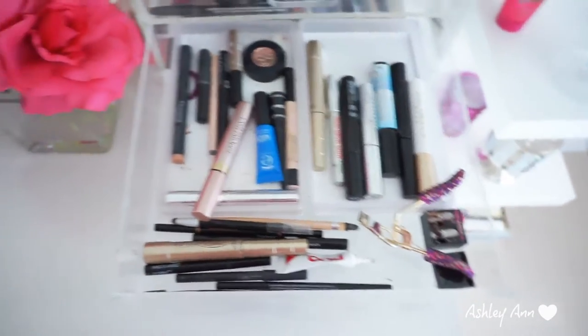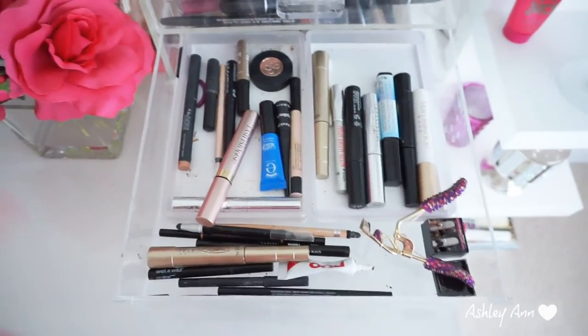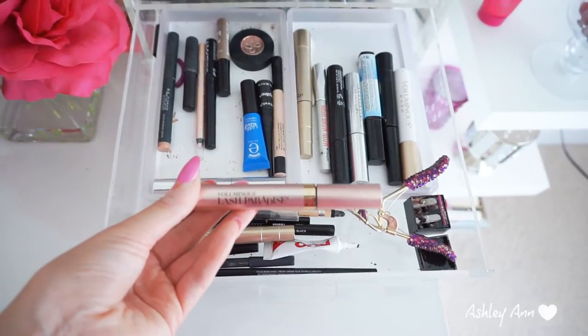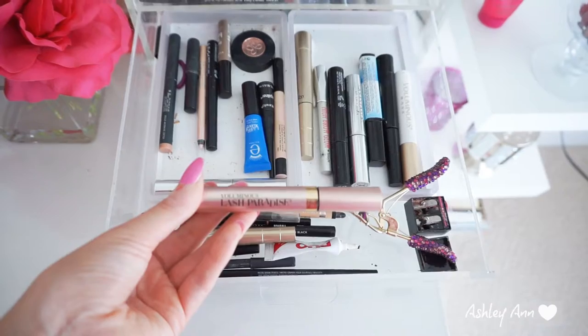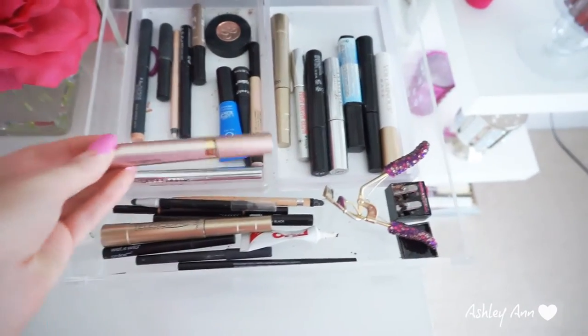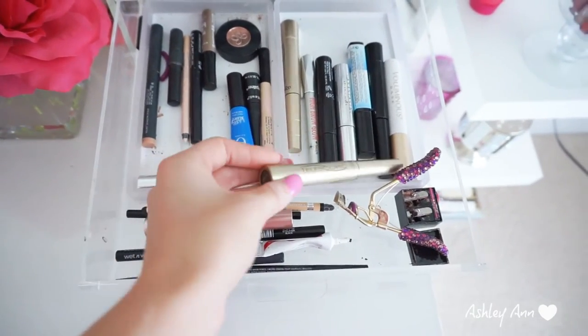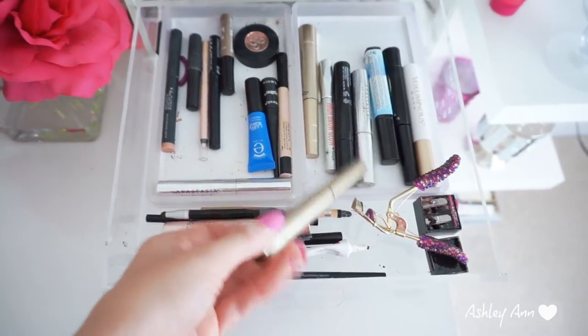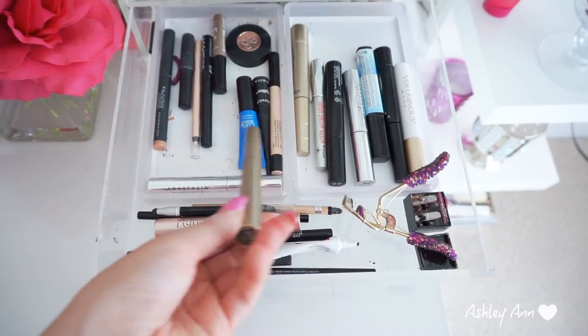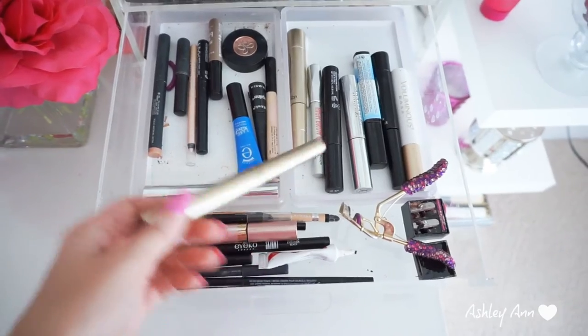This is all basically mascaras, eyeliners, anything pretty much eye related. So my everyday mascara right now is this Voluminous Lash Paradise by L'Oreal. I use this on my upper lashes, and then for my lower lashes, I go in with the L'Oreal Telescopic. I believe I have another one, as you can see right there. Actually I have two, so I have like three L'Oreal Telescopics. Just a lot of random eye stuff.